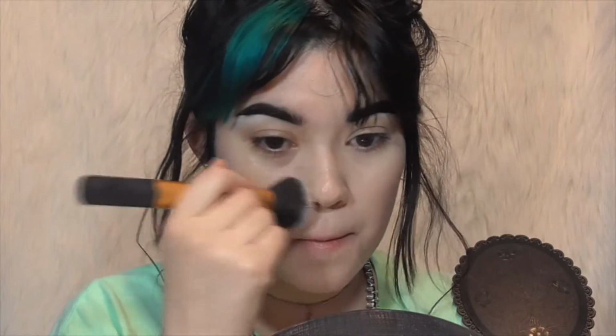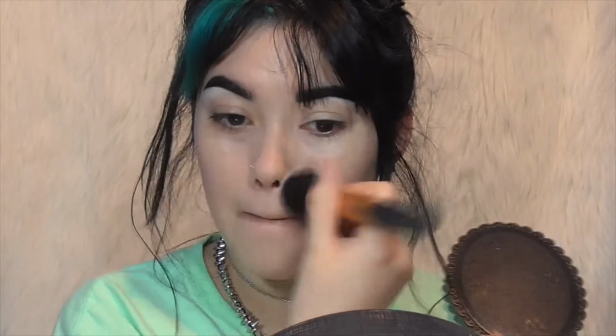It's a bit more full coverage on this side. It's not full coverage, but I feel there's more coverage on this side than on this side. Obviously, because the sponge soaks up a little bit of the product, which is probably why this side looks a bit dewier than this side as well. But to be honest with you, I kind of like them both with either applicator.